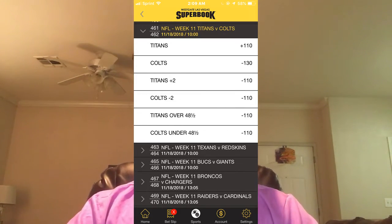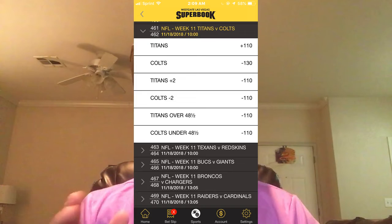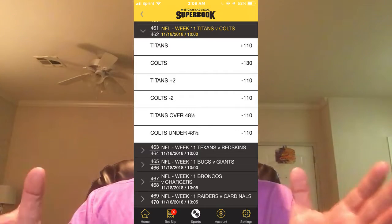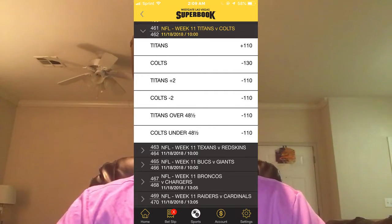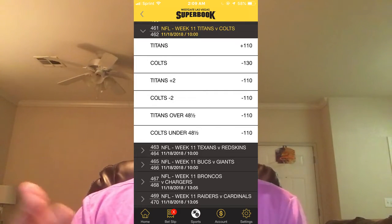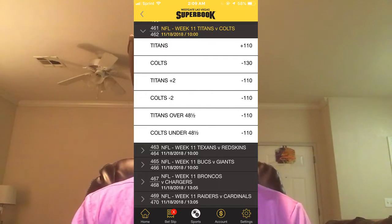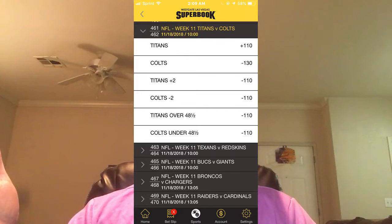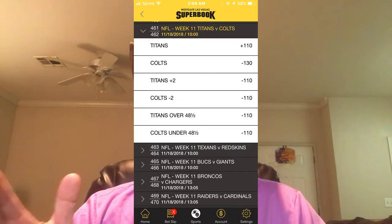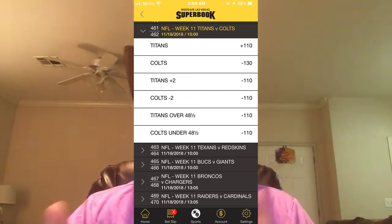And then the last two lines, it says Titans over and then Colts under, and it's a little confusing. But essentially it's an over-under for the total score of both teams put together. So let's say the score is hypothetically 21-17. That equals 38. So if you bet the under on this game, you would win. So that's how the Westgate app works. That's how I used to break down everything on the video. I do like the Titans winning straight up, but in my last video, they were plus 115. Now they're only plus 110.